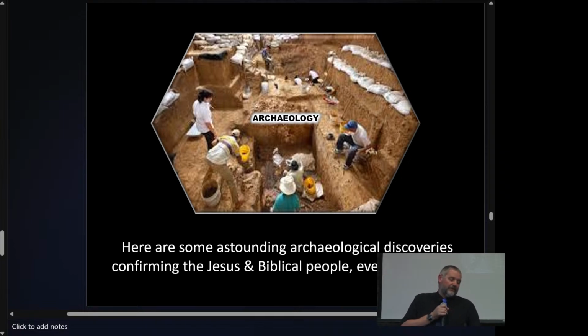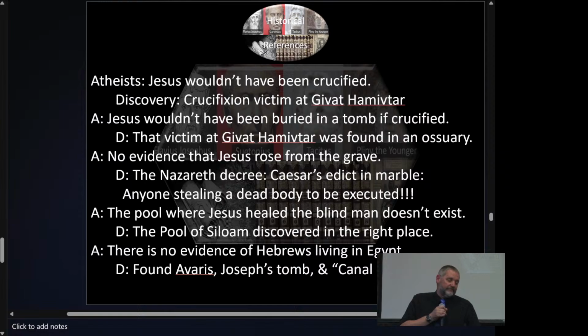Ready? Jesus wouldn't have been crucified, except that we proved it. If Jesus were crucified, he wouldn't have been buried in a tomb. However, that guy was found in an ossuary. It's a bone box. No evidence that Jesus rose from the grave, except here's a weird one. Caesar made an edict that said, if any bodies are stolen, the people stealing it shall be put to death. That's kind of an odd thing to say, don't you think? Around the time that Christ passed.